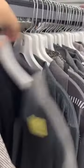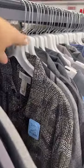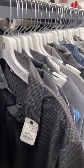Yeah, my red, white, and blue thrift. Red, white, and blue. Appreciate all the mods helping out. Red, white, and blue. That's the store, man.